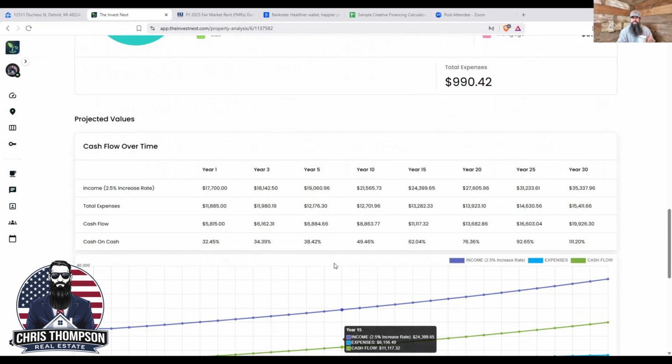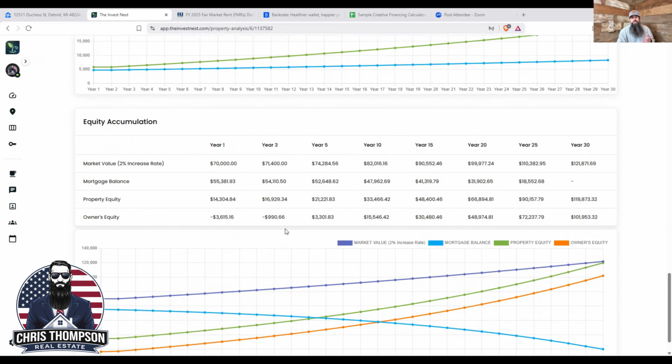Now, obviously, the seller's going to have to agree to all of this, but pretty solid numbers. So if you watch the show, you know I like to get my original capital back within 2 to 3 years, if the cash flow is really good, or just if the numbers work.